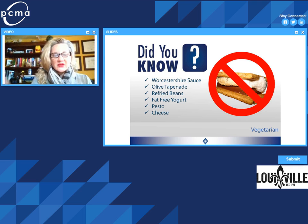Refried beans, depending on the label, you want to read the labels, are often cooked in animal lard. And that's why, for those of us who like refried beans, that's why they taste so good. Pesto can have cheese in it, which is a problem.